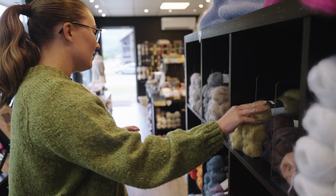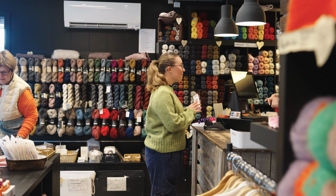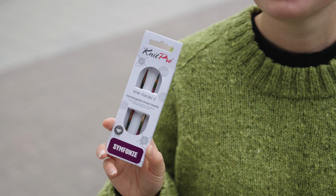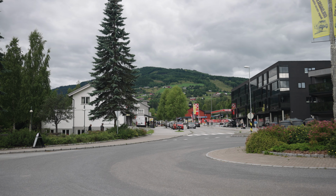There was lots of yarns that I'd never seen before, like Hillesvåg yarns and some specific Norwegian yarns, so it was very exciting to have a look around. I didn't end up heading to the other yarn shop, but I definitely got my yarn fix from Strikkeglede.